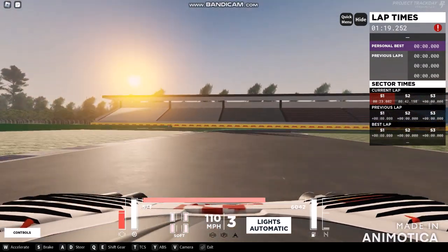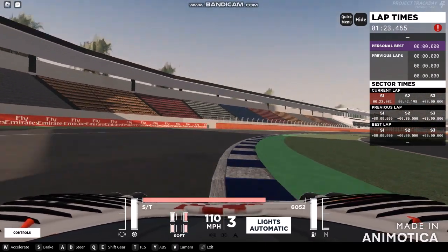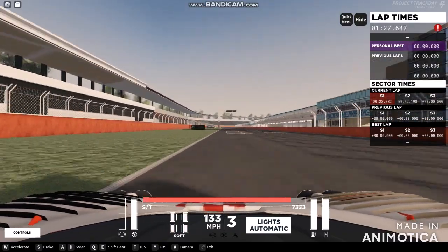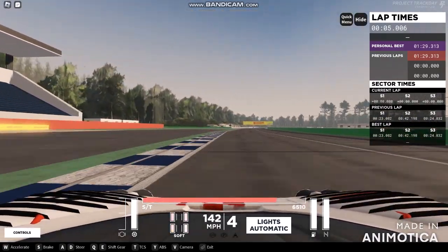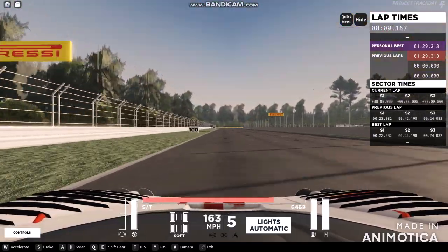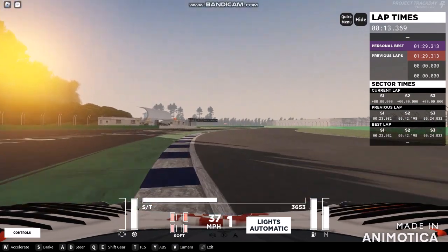But looks like I can see the sun over here for the last couple of decades. Get ready to go in for our first couple of laps. 700 XP. Looks like we're here to go. But only one thing that we're beating is 1 minute and 23. Looks like we're going to be getting very close for this one.